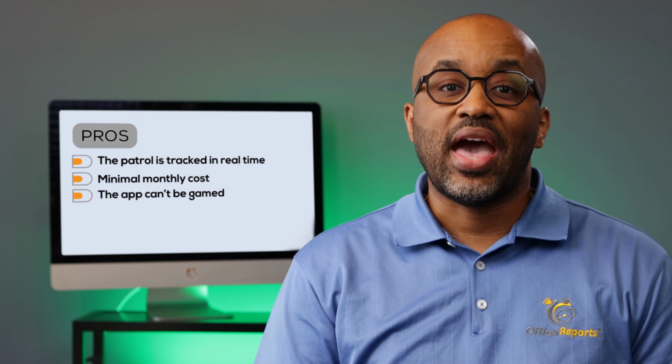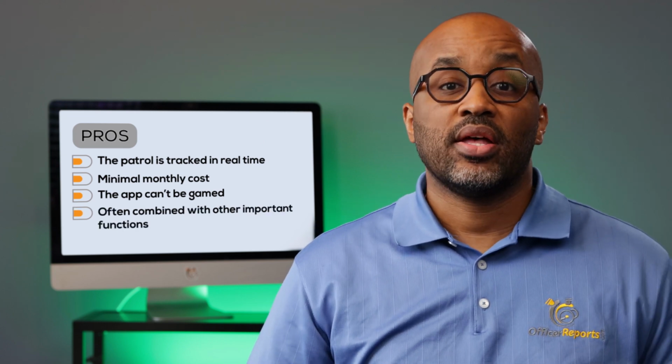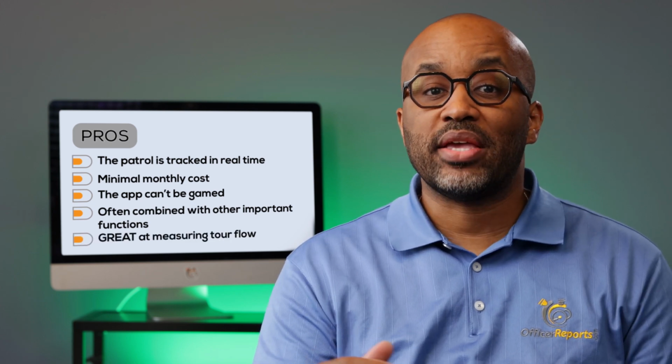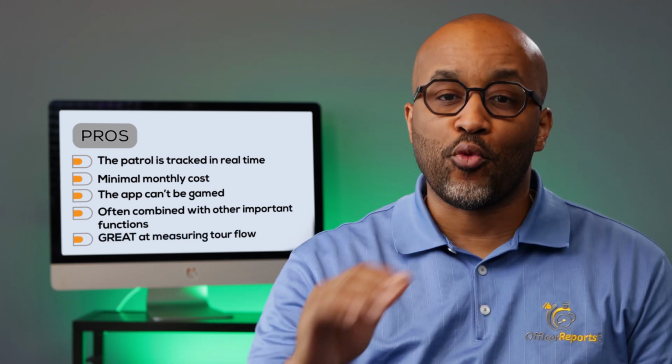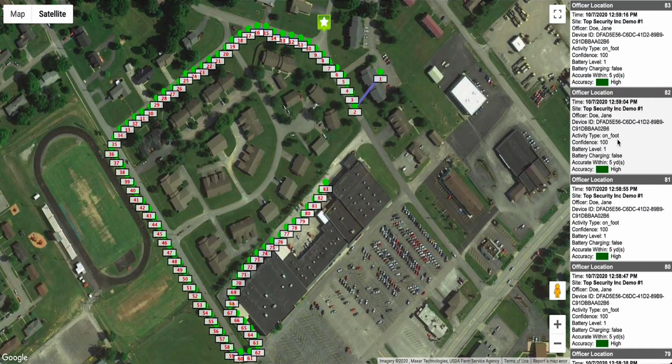Number 4, the app-based tour tracking systems are often combined with other important functions like reporting and clocking in and out. Lastly, app-based tour tracking systems are great at measuring tour flow because they are constantly tracking your officers.